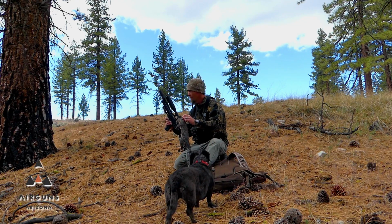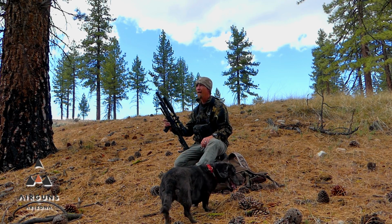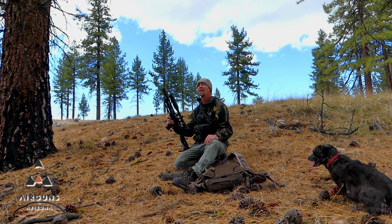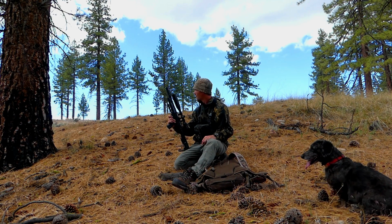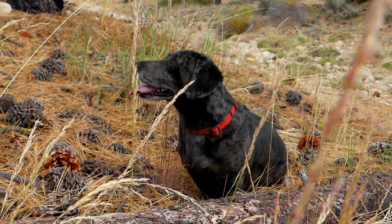Marley and I got a really good sized tree squirrel, and he was way up in the tree, probably at least 35 yards up at the top, and took the shot, and Marley was able to recover. Happy?